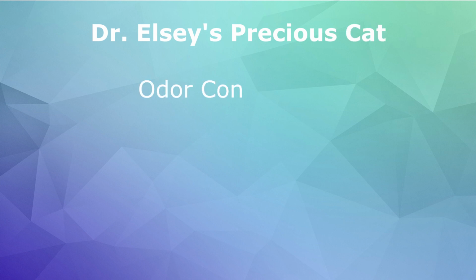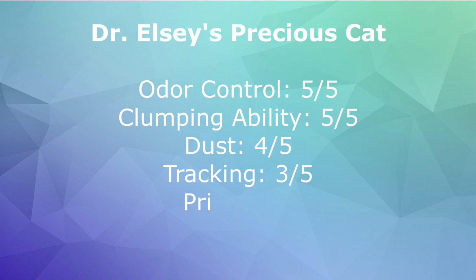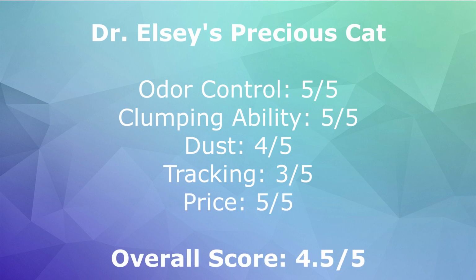Odor control, 5 out of 5. Clumping ability, 5 out of 5. Dust, 4 out of 5. Tracking, 3 out of 5. Price, 5 out of 5. Overall score, 4.5 out of 5.